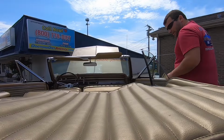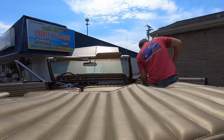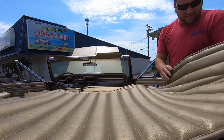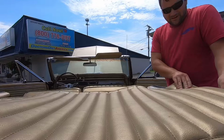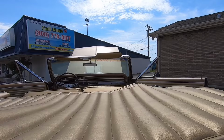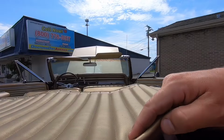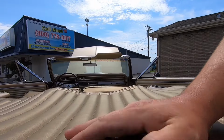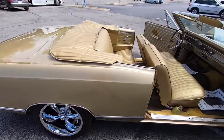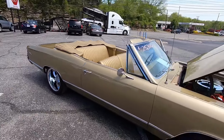Go ahead and roll down these windows here as well. Only one that seemed stiff was that one over there. I'm gonna walk around and clip these real quick. That way I can give you a look and see. I'll have to tighten it up some more. Spend a little time with it. It's gonna look good though.